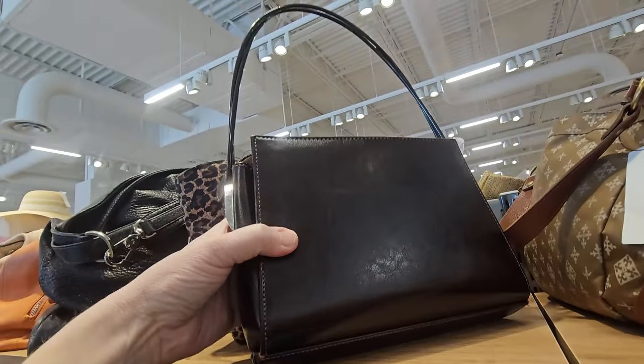Ooh, this Kate Spade's nice. Look at this one, y'all. Wonder if that's real ostrich. I think that this is real ostrich. Probably worth getting. Red and white, maybe. We'll see. We will see. Not certain.